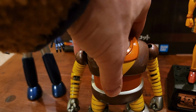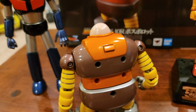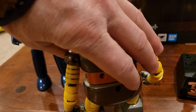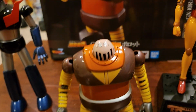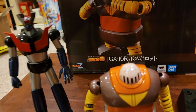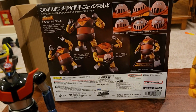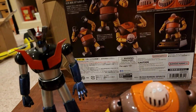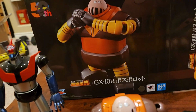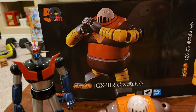But overall, I am extremely pleased with the figure. Bandai almost always comes through, particularly with their Solo Chogokin figures. I love the fact that the box is only exactly the size it needs to be and not any bigger, because I do not need more large boxes. So everything's in Japanese. But I got this from Amazon actually, because a lot of these 50th anniversary figures, for whatever reason, are selling out on Big Bad Toy Store.